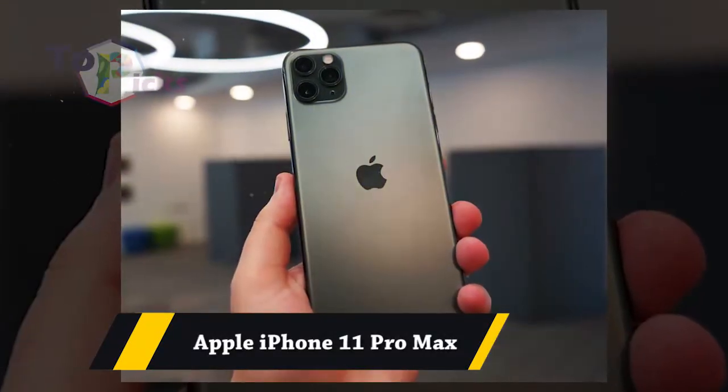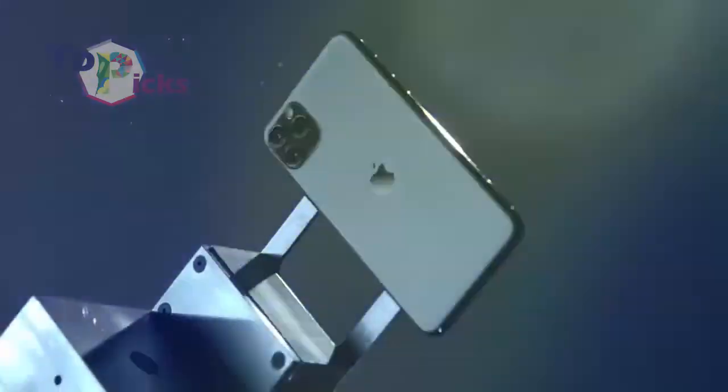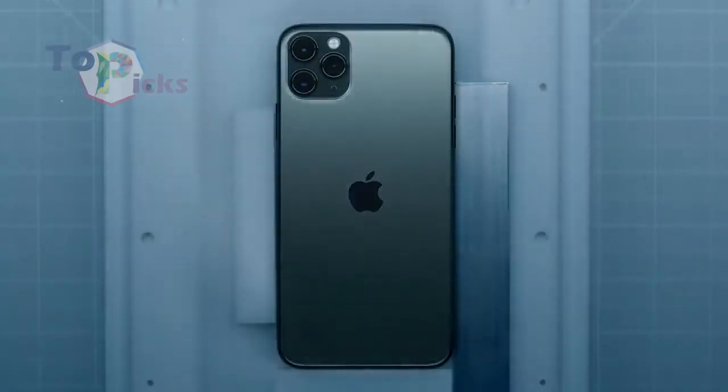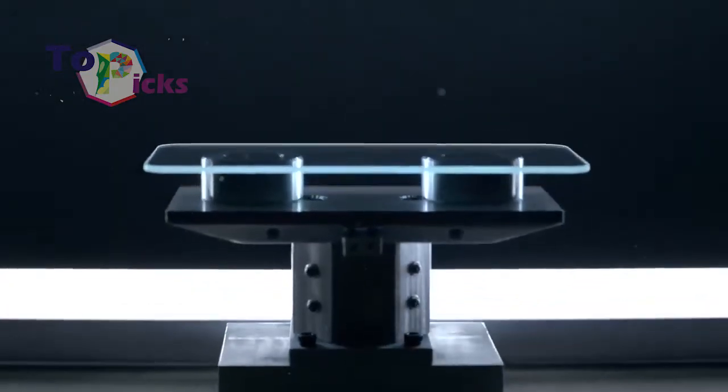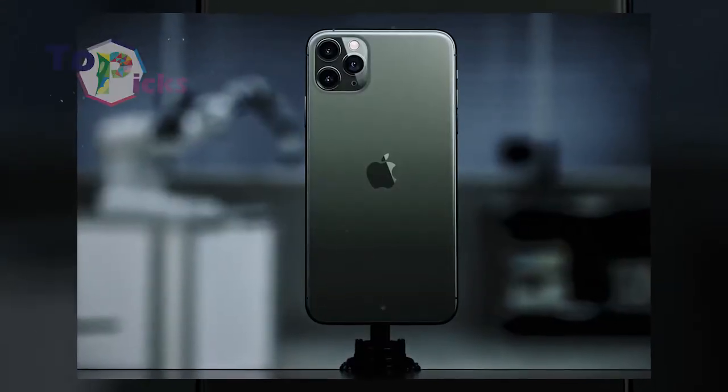Apple iPhone 11 Pro Max. The advantage of the Pro Max series over Max is its ability to take wider pictures with video quality that reach 4K.